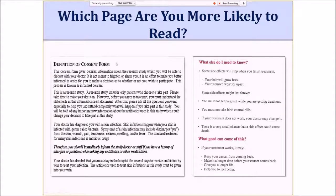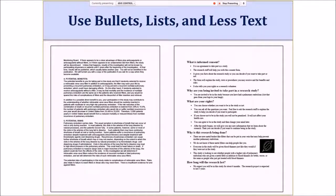my one besides many, but my major gripe is I hate that our consent forms start off with what is the definition of a consent form. But that's the way they do it, and our IRB is not changing that anytime soon. So, which one would you more likely to read? And which one is much more friendly and approachable? This one uses bullets and lists and less text. This was the original consent form right here.